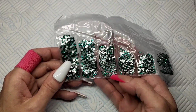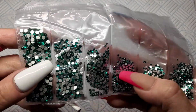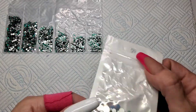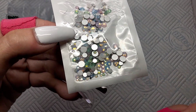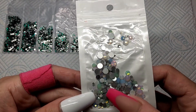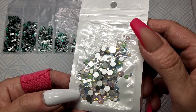I don't know if they're actually called emerald green. I think emerald green is one shade darker. I'll have to check if these are emerald green. I'm going to leave links for everything below anyway. So I got them. I got another pack of these. So these are glass opal gems, and again you get the tiny little dot ones in them. You get everything you need in that little pack. It'll last me a few months anyway. I love these opal gems though. They're beautiful, aren't they? I really like them.